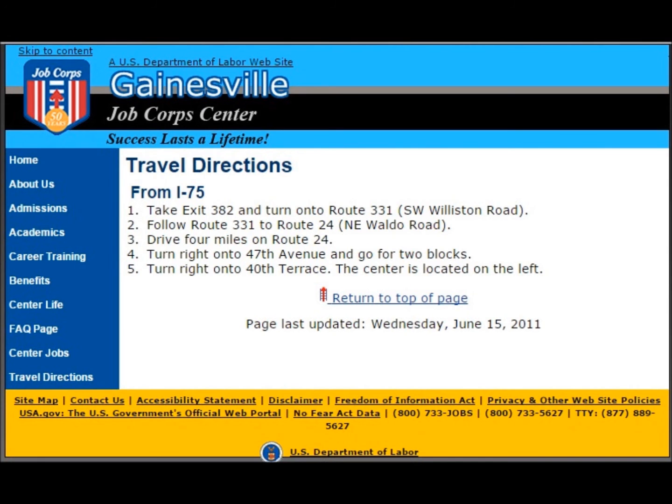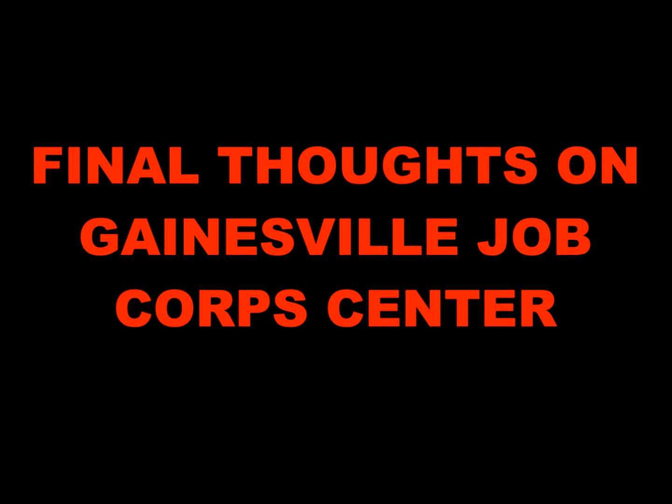And finally, travel directions. And this is written in local speak. So if you wanted this location in a way that you can find it in your area, I would recommend just using Google Maps. So that's all you need to really know about Gainesville Job Corps.